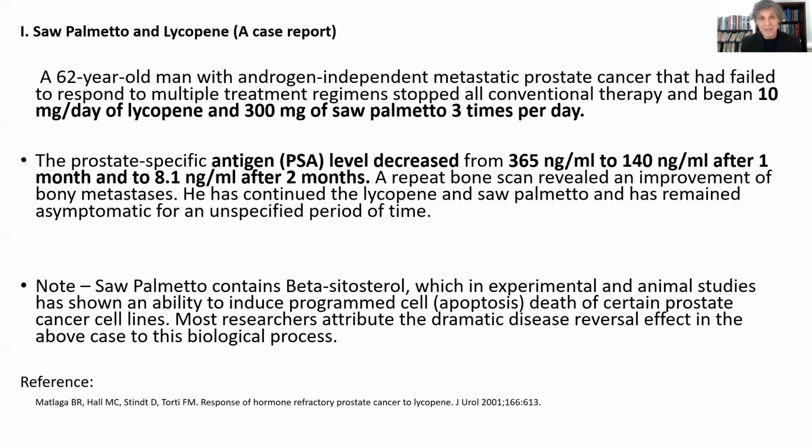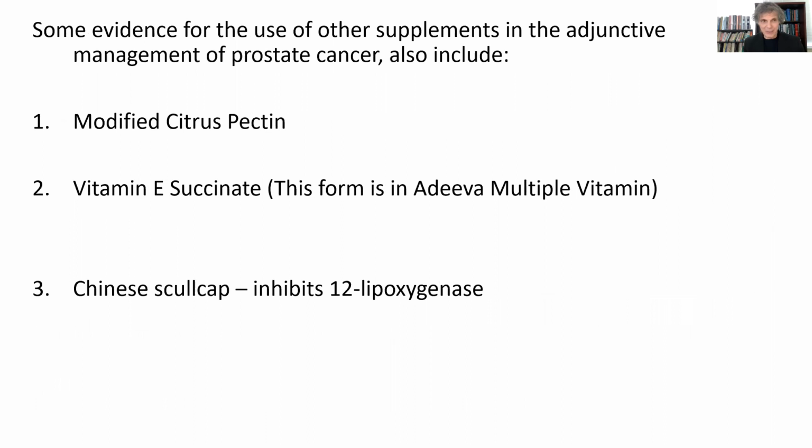The tumor is shrinking. So he just happens to have a type of prostate cancer cell that is highly sensitive to these natural agents. But just don't count on being that lucky person, because these cases are few and far between. But animal studies show all these incredible anti-cancer properties of saw palmetto and beta-sitosterol, lycopene. I mean, the experimental studies are incredibly eye-opening.